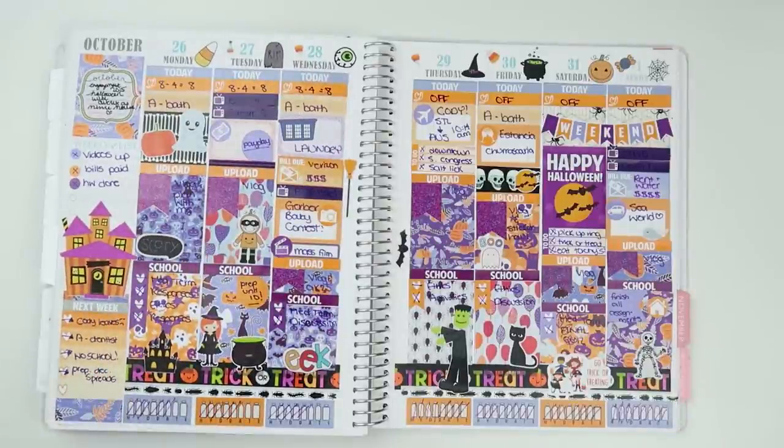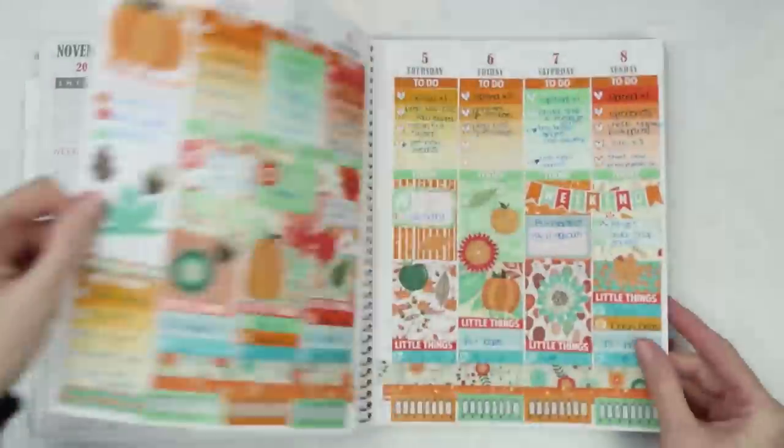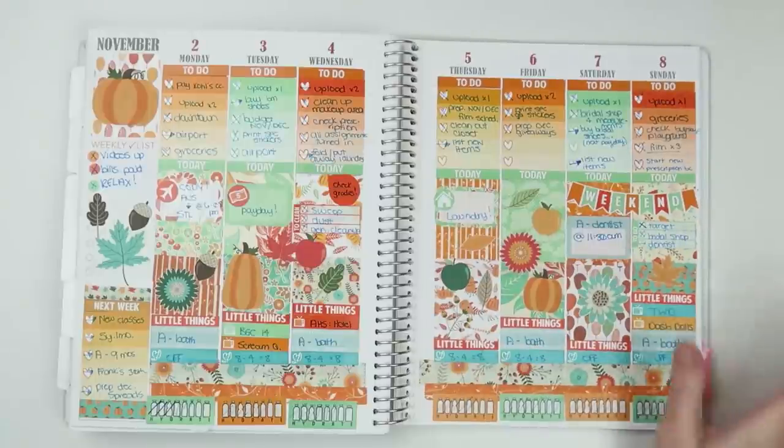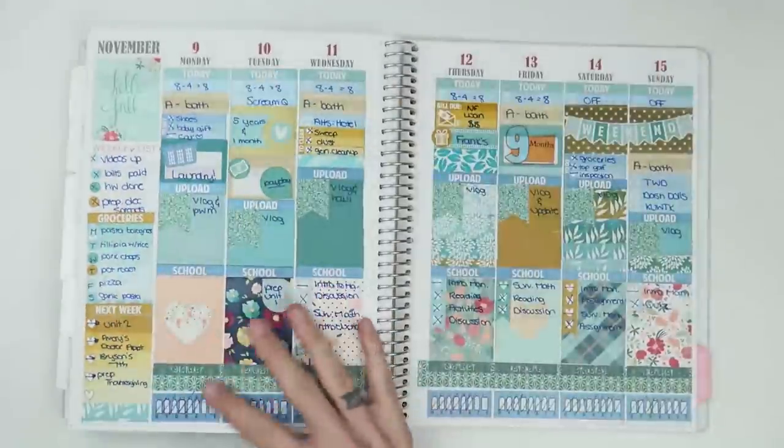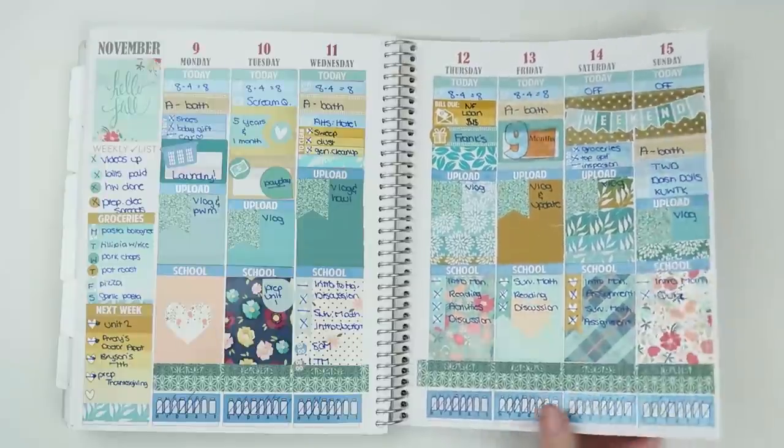Look at this Halloween spread. Oh my gosh, I love this. This is so crazy, but I love it so much. I love it a lot. Okay, so I didn't do anything here. Oh, these are so cute. These make me so sad because they're just so back to simpler times when life was normal and not weird.